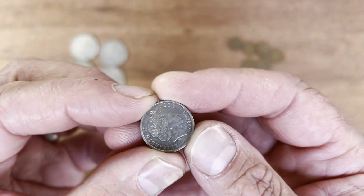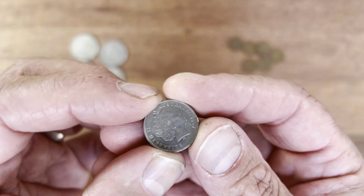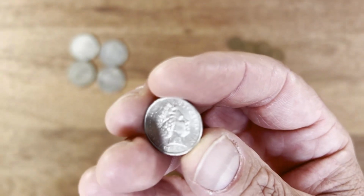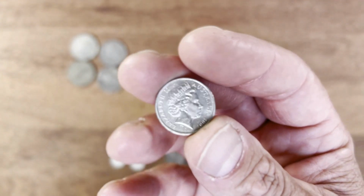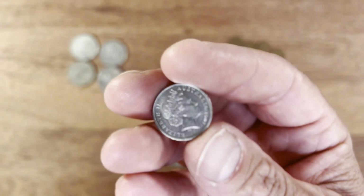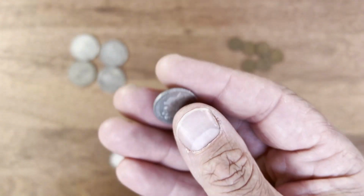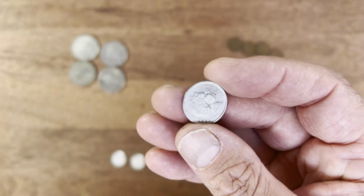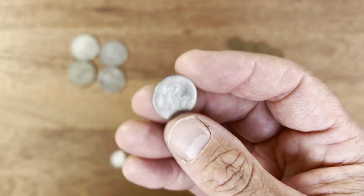You're looking at an MS63, which is the highest grade, at around $5,600. So not a bad return for a 5-cent coin, and very limited as well. I think these go ungraded with a double head for around $3,000 plus. So even if you find one in your change, not even graded, you're looking at around $3,000 for this 5-cent coin. Definitely something to look out for in your 5-cent change.